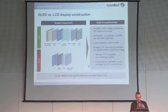So from this perspective, it's much more simplified display production. There's no backlight required, which is lower cost, which should lead at the end to a lower cost at similar scale. And if you produce 55-inch OLED TV on the same scale per month as LCD, OLED will be cheaper.